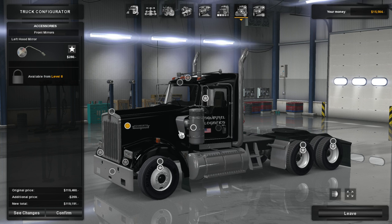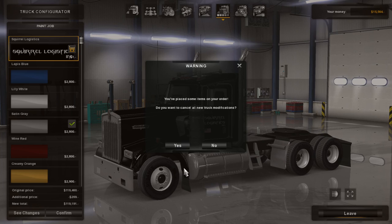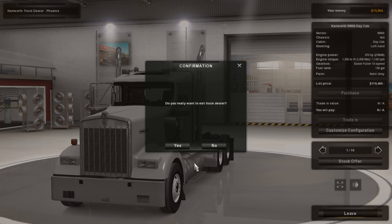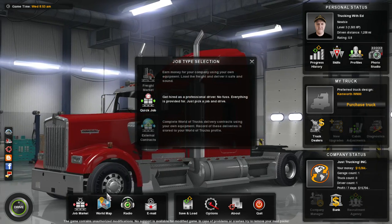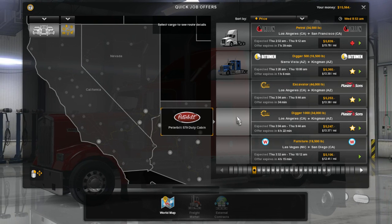I also want to say the Squirrel Logistics skin is like $1, I think. Yep, $1. So you do get refunds, which is quite funny. But I do like that feature. Guess we want to cancel the truck modifications and leave. So we will get a truck in probably the next episode. But for this episode, we are just going to take another quick job.